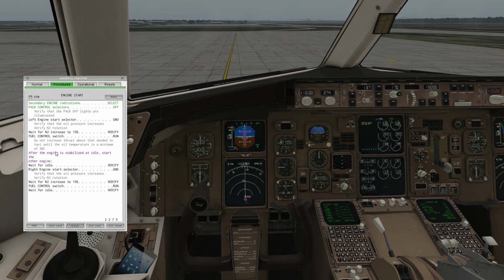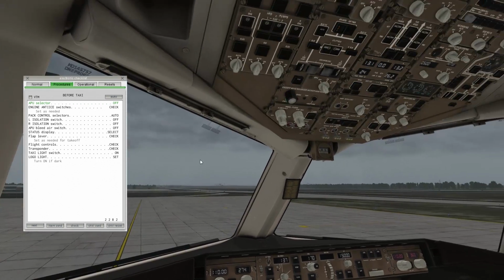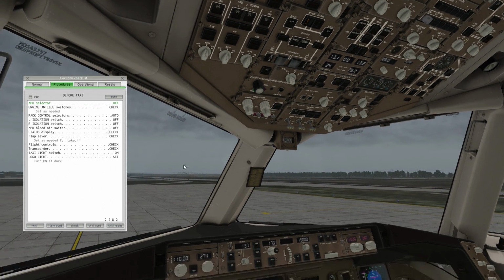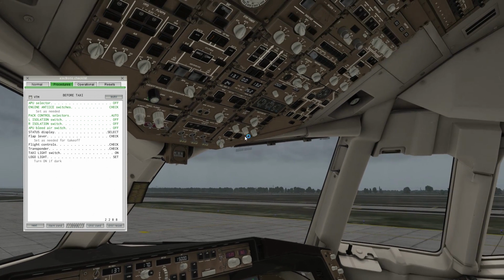We did all that stuff. We're going to item override those. We've already done it. After the engine stabilized, idle, wait for idle. We've done that. We've done that. We have done all of that. Next checklist. Before taxi, APU selector is off. We've done that. It's in the off position. Just takes a while for it to shut down. We'll hit check on him. Engine anti-ice switches, they're checked. Pack control selectors are set to auto.